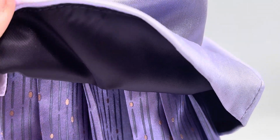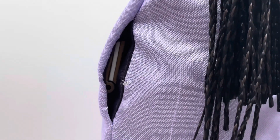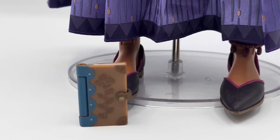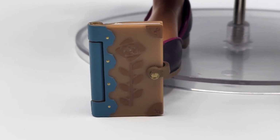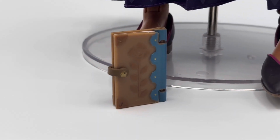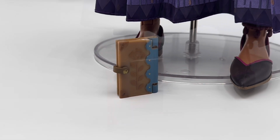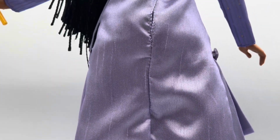And a surprise that I didn't know was going to be here was this journal that is hidden inside of Asha's pocket. So I didn't realize that it was in there until I was taking it off, and I was like, what is this plastic thing inside? So I cut the T-tie, and inside was Asha's journal. So here is Asha's journal, which is a surprise accessory that I didn't know was included with this doll. It does have the rose on the front and the back, as well as a blue binding, and it does open. Unfortunately, there's nothing on the page, but it does open, so that's kind of a cool detail. And here is a full look at Asha's dress from the back.